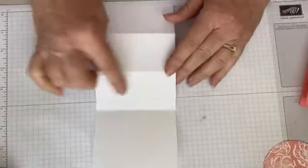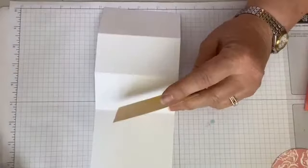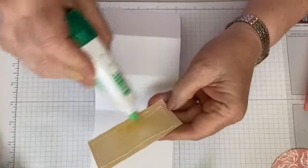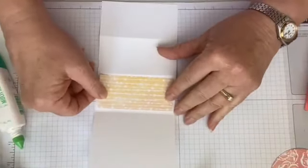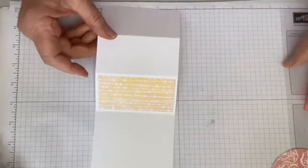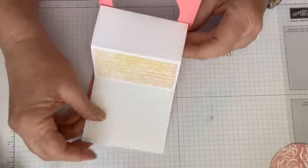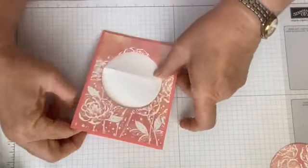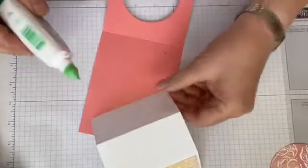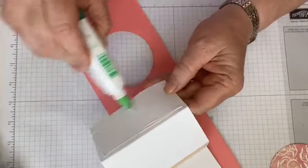On this little part of our table, we're going to take some of that coordinating cardstock, and that is 3 3/4 by 1 3/4. So just 1/4 of an inch shorter than that little piece. So 3 3/4 by 1 1/4. And then we are going to put it inside, like that. You see that? Don't worry about this, you're not going to see it. So first thing we're going to do, why did I put that on? Okay, so we got our table. This side of our table.